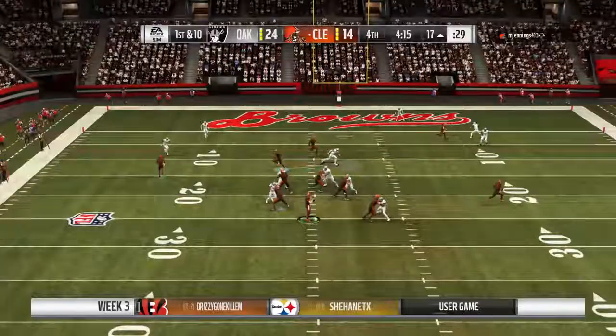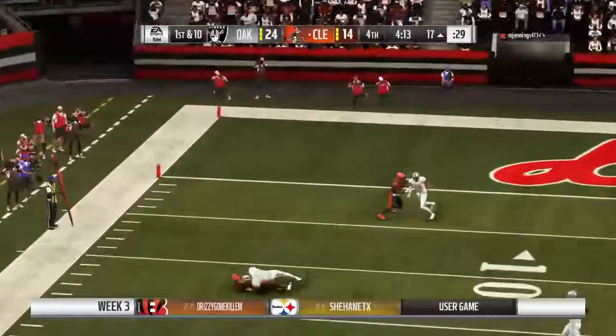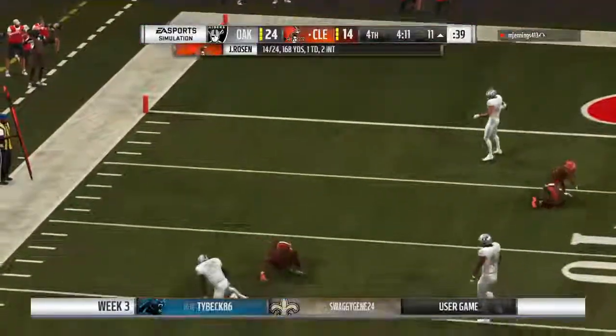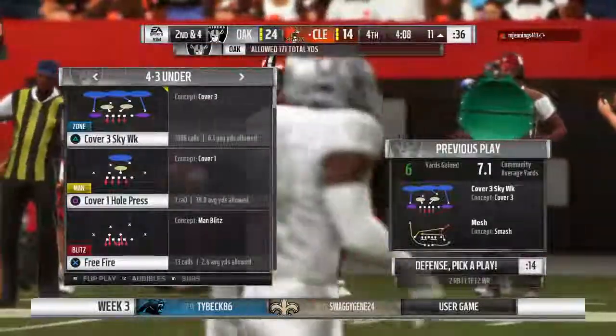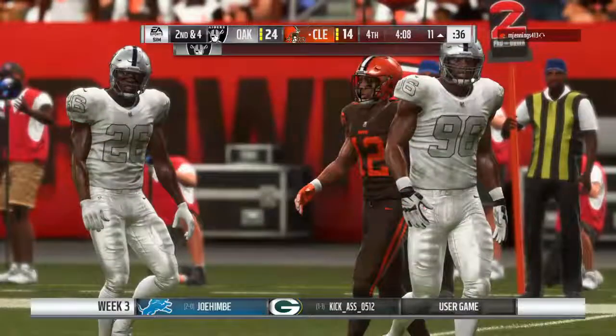Throwing now, Rosen on 1st down. Looking left side, that's caught by Moore. And he's brought down just outside of the 10 at the 11. A gain of 6 there on 1st. A good start there on 1st down.